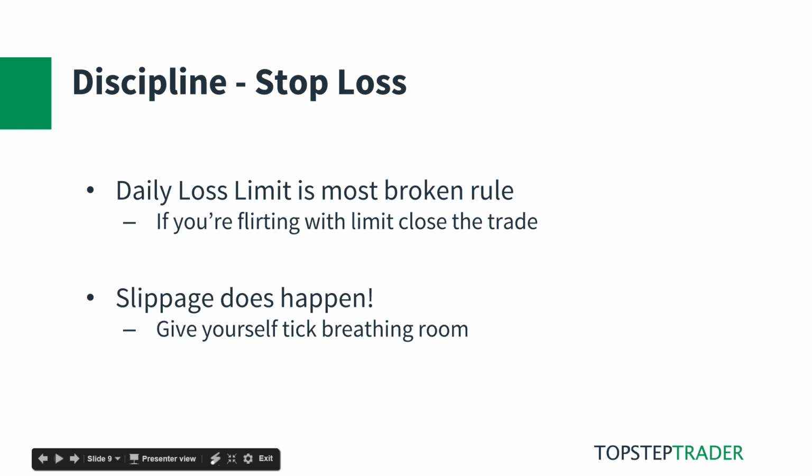I don't know why or what it is. You know, traders just have trouble with discipline, or they really hold on to trades when they're going against them. They have too much conviction that it's going to turn around. Please, please, please, if you're flirting with your limit, close the trade. Place your stop loss before 5 ticks, 10 ticks, whatever it is you need to do before your loss limit, so you do not hit it. Live to trade another day.